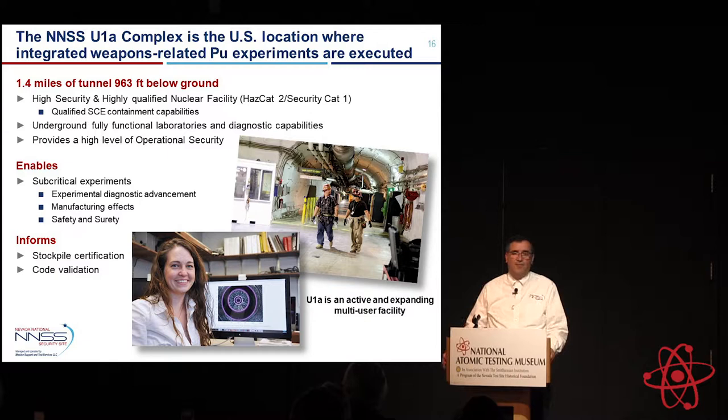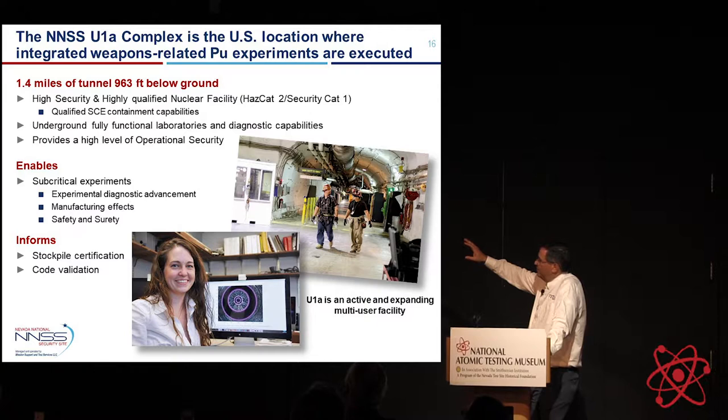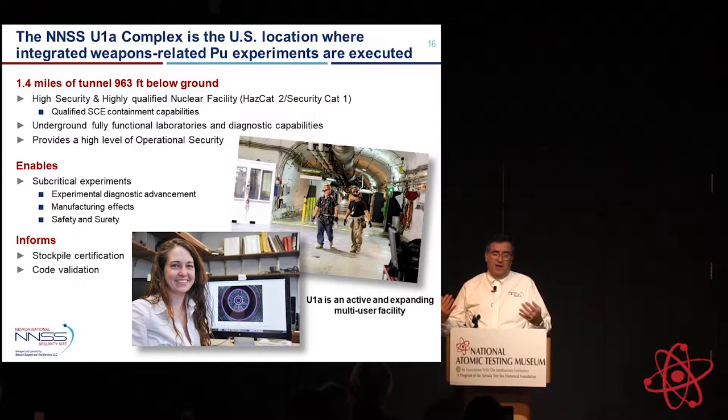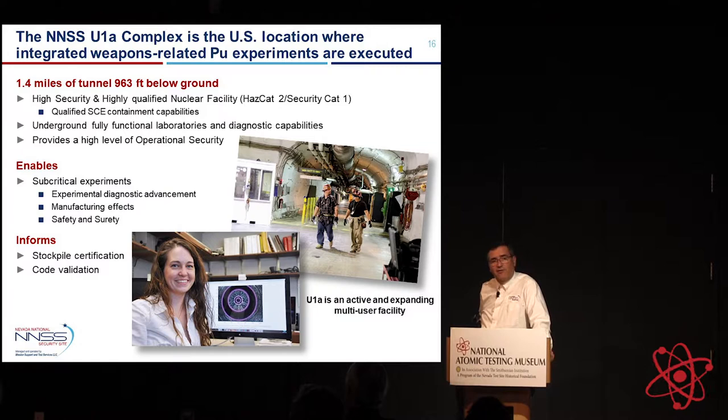So the facility enables the subcritical experiments. We've talked a lot about that, but as the diagnostics advance, there are more things we can look at, and as you can look at more things, you learn more about it. It seems like every time a diagnostic innovation comes along, they deploy it, and we go, wow, I didn't expect that, and we learned something. That's very interesting. You can look at manufacturing effects or defects in some cases, and you're obviously able to look at safety and security. It informs the stockpile certification and code validation.